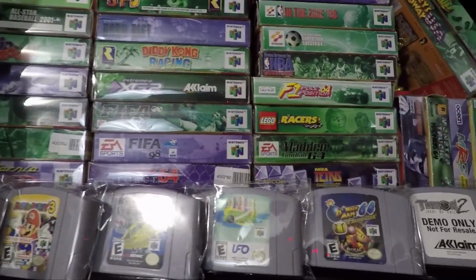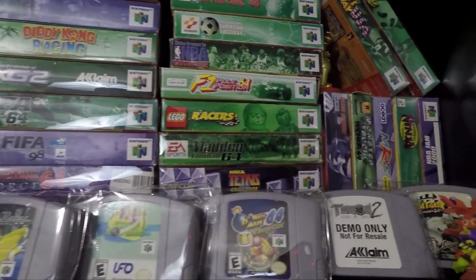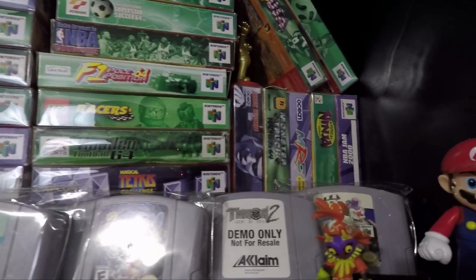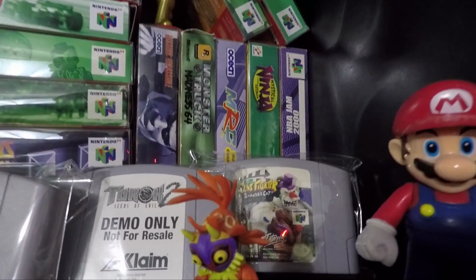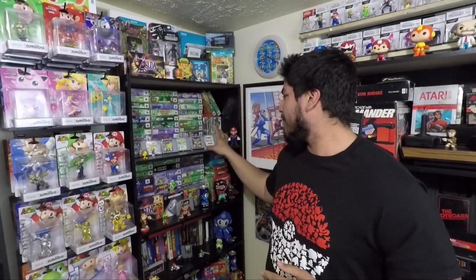Then up here at the top of the shelf, we have, I guess you could say, all the rare, more expensive games. We have Mario Party 3 Not For Resale, Stunt Racer, Super Bowling, Bomberman 64 Second Attack, a copy of Turok 2 Demo Only, and then of course you got Clay Fighter Sculptor's Cut, which we did get at the Portland Retro Gaming Expo. I think we got almost all these games up here at the Portland Retro Gaming Expo.